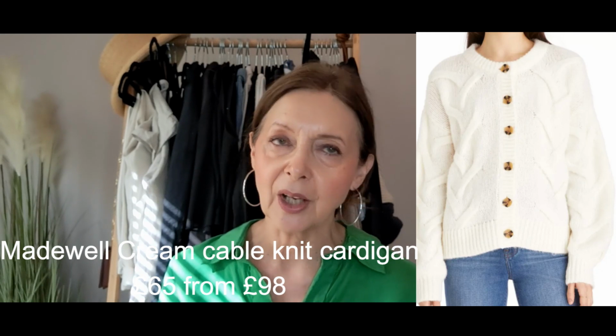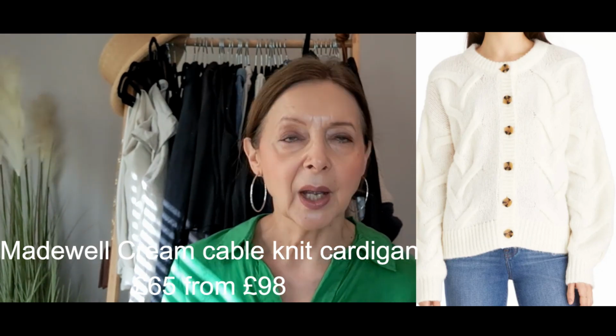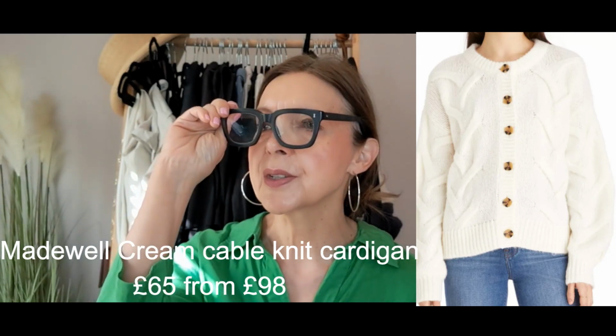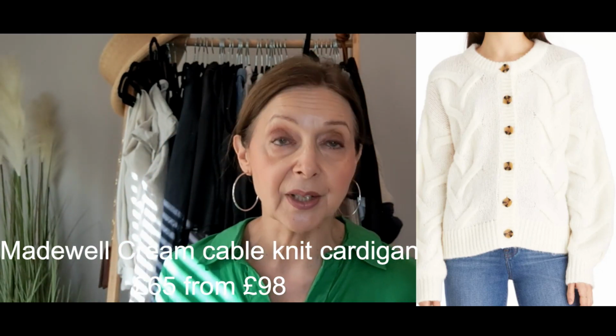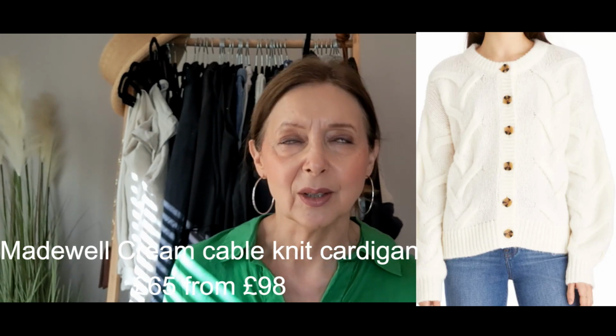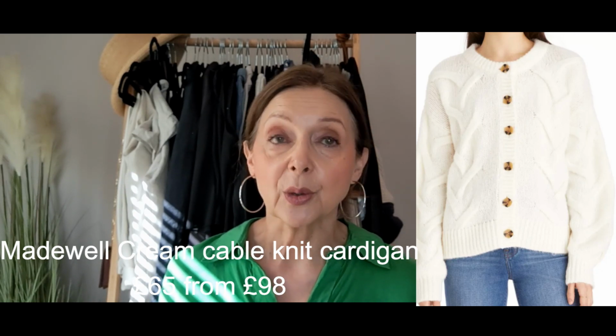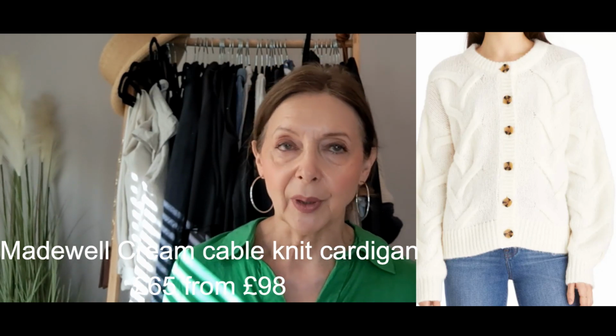because I don't really like wearing 100% wool against my skin. I find it too rough, so I'm happy to wear acrylic. Now, it's down from £98 to £65. So that means you can buy it at £65 or let's say, I don't know, what would that be, about $80 maybe at the moment, or at least when the sale is on, but it's going to go up again by around 30% after the sale.